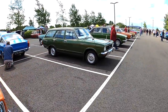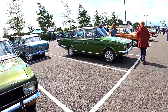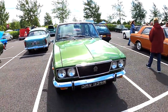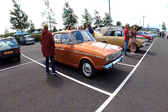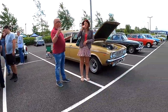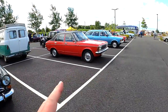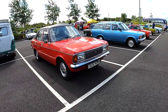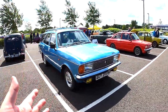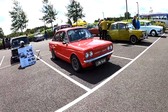What has to be an extremely rare Avenger Estate. Protecting the dashboard from cracks, I don't blame them. Sunbeam version, so again, a bit of badge work going on. And again with this Sunbeam Vogue. So it's a smaller show, this one, everyone. It will be a shorter video, but nevertheless, it's nice to see so many Rootes Group cars here. So another Avenger, this one, of course, later, so badged Chrysler rather than Hillman. And then another Sunbeam, sloped back, with the twin headlamps that we saw on the Chamois.